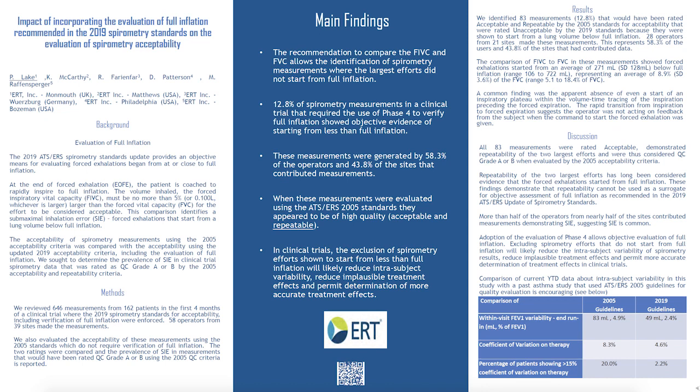We identified 83 measurements, 12.8% of the total, which would have been rated acceptable and repeatable using ATS/ERS 2005, which had a clearly determined suboptimal inhalation error according to the new criteria. These measurements came from 28 operators at 39 sites, which represent 58.3% of the operators and 43.8% of the sites.